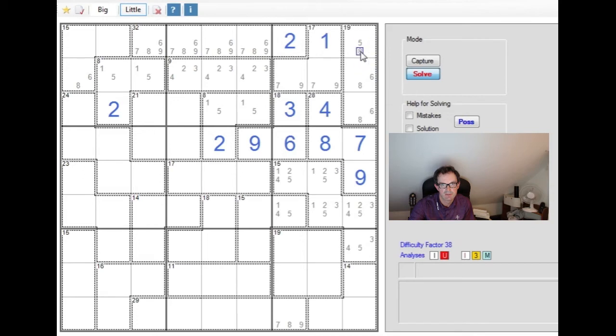We don't know the order, but we know that they will be those numbers. That means we can remove the 6 and the 8 from here, which means this has to be a 5, which means this is 3 and 4. We have to have a 3 and a 4 in the row somewhere. 3 and 4 add to 7, therefore this has to be an 8. This is a 6, and this is an 8.